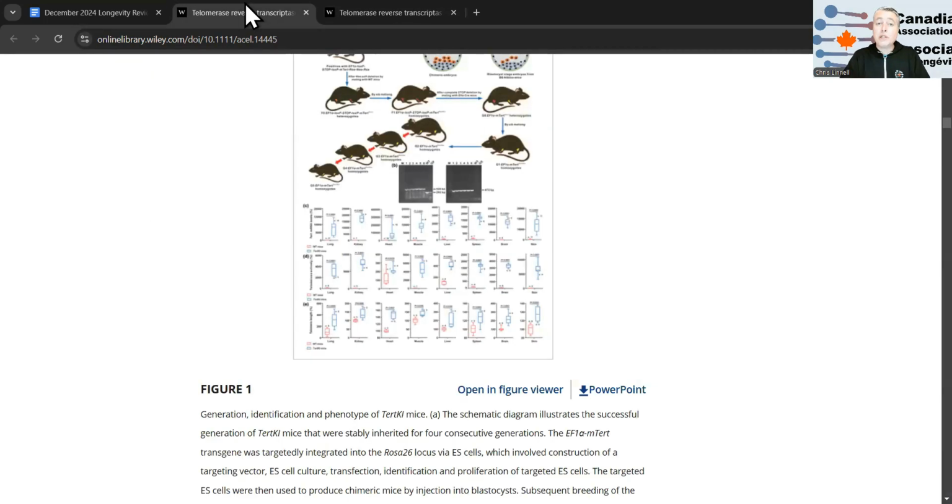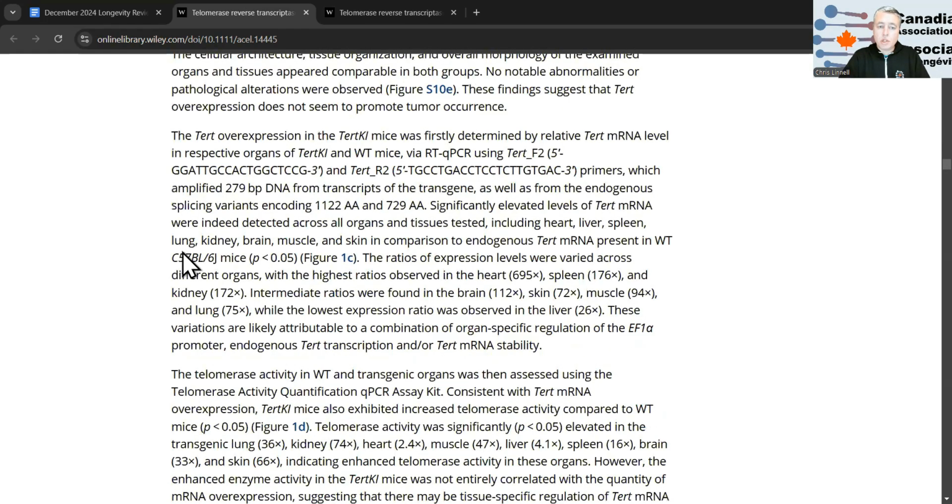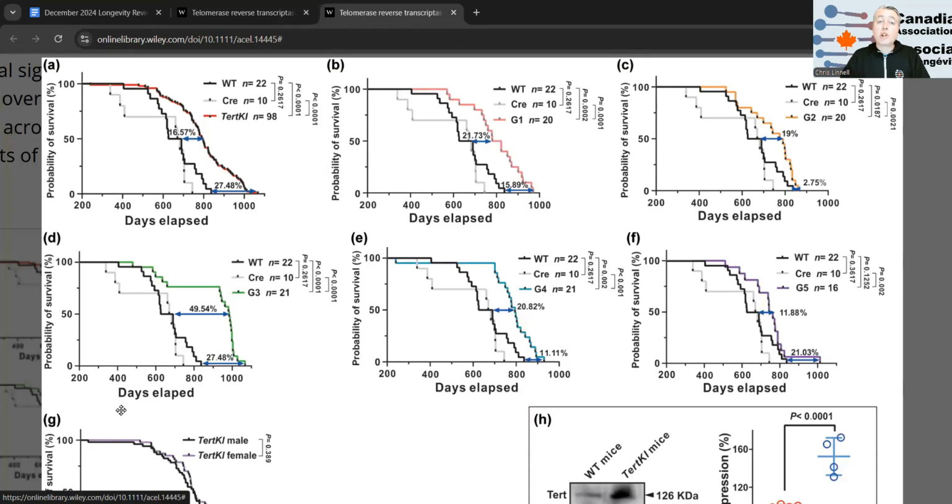Of course, we're not interested in lengthening telomeres for its own sake. We want to see what effect it had. And that effect was quite substantial, as you'll shortly see. So here are the survival curves of all 5 generations of mice.